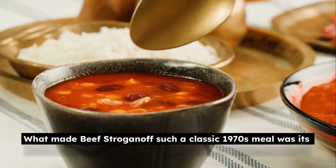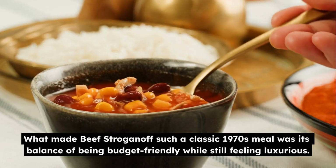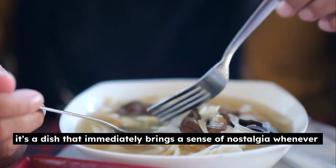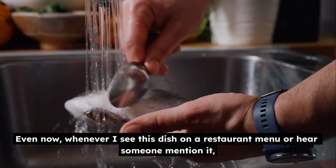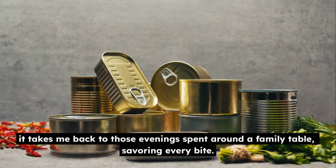What made beef stroganoff such a classic 1970s meal was its balance of being budget-friendly while still feeling luxurious. It felt like comfort food elevated, and it's a dish that immediately brings a sense of nostalgia whenever I think of it. Even now, whenever I see this dish on a restaurant menu or hear someone mention it, it takes me back to those evenings spent around a family table, savoring every bite.